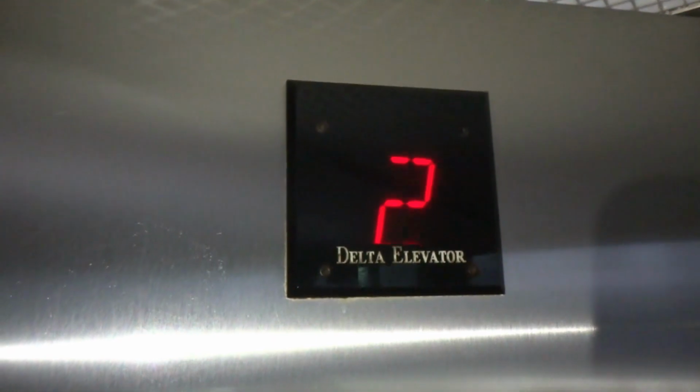I don't know why that's flashing. Let's go. She didn't even notice the elevator came. Alright, we're gonna look at this cab. Like there's a monkey and a parrot. A bird, parrot, whatever. This is really kind of scary.